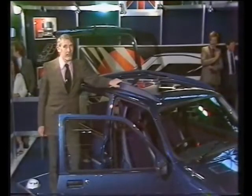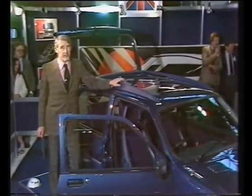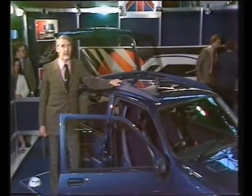Of course, it costs a bit more than the standard Metro, because that's around £4,000. This is a cool £8,000 on top. Retails at about £12,000.